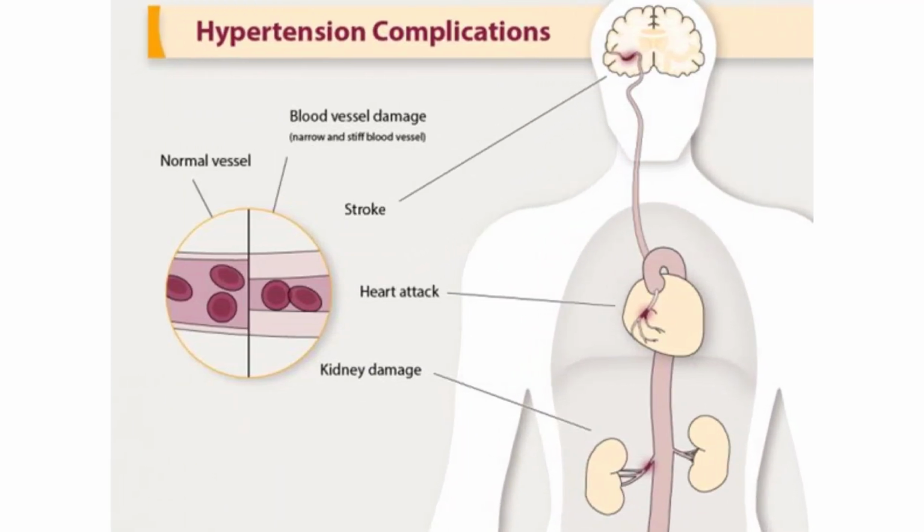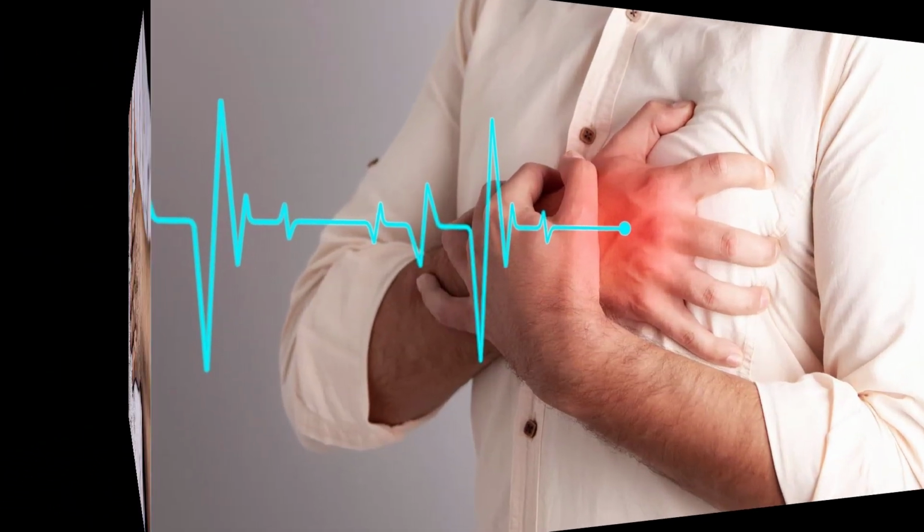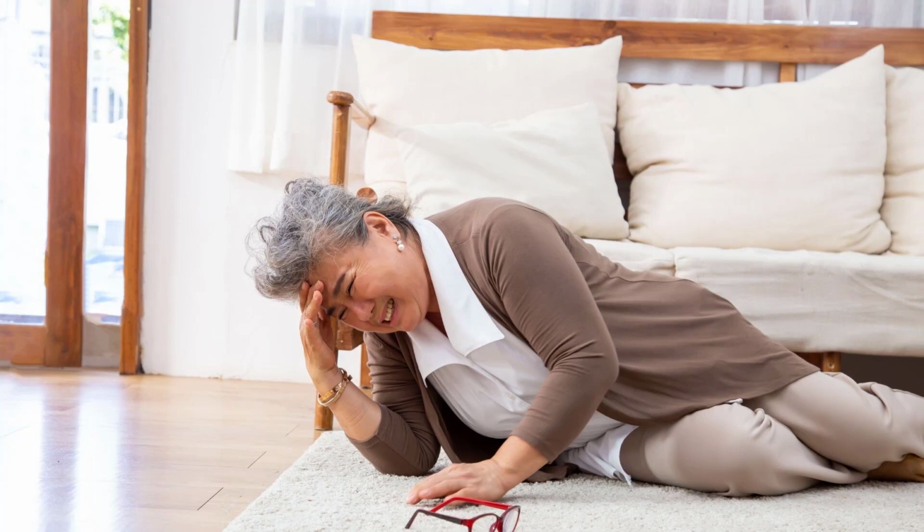What causes high blood pressure? High blood pressure usually develops over time. It can happen because of unhealthy lifestyle choices, such as not getting enough regular physical activity. Certain health conditions, such as diabetes and having obesity, can also increase the risk for developing high blood pressure. High blood pressure can also happen during pregnancy.